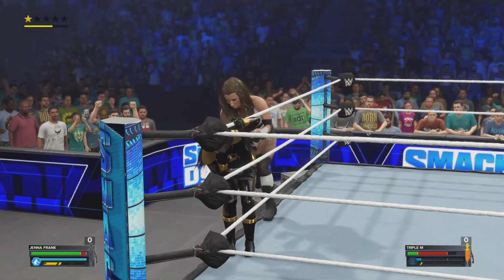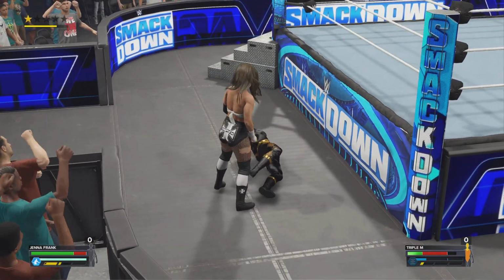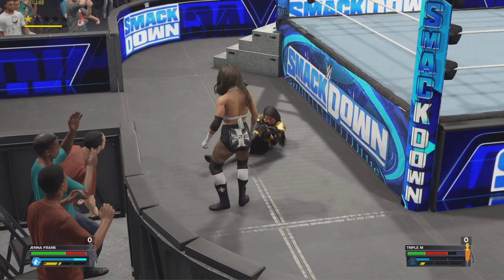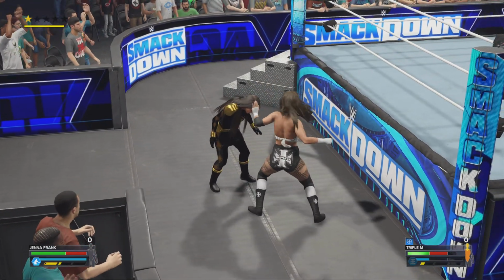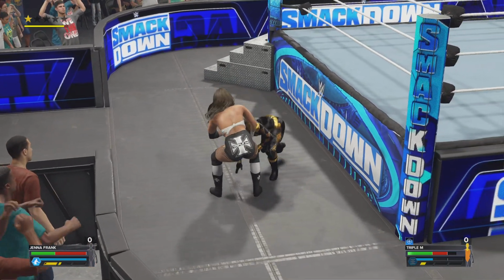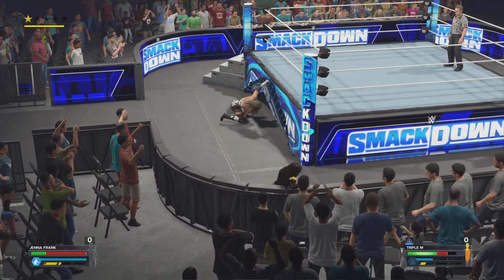Things are getting risky. This will not end well. Back suplex on the apron. Oh, look at the cripple of the leg. Feeling the WWE Universe on another level. This is her fuel. Ooh. Oh, what a punch. That's how you stop your opponent. Driven into the barricade. She's getting something from under the ring.